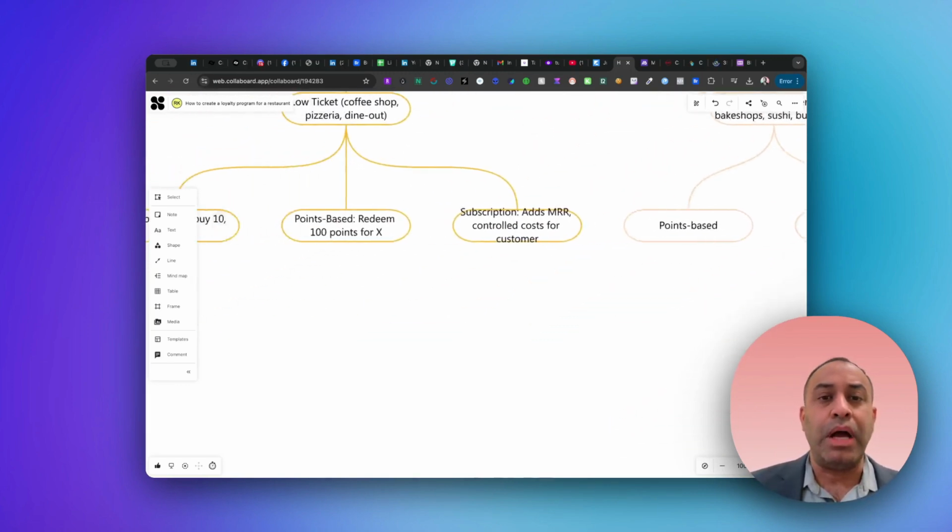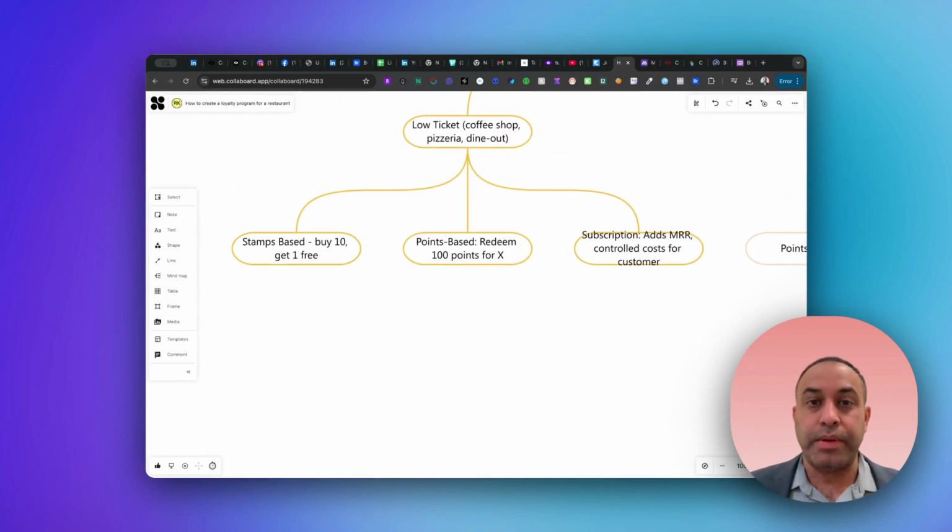Now, with respect to a loyalty program, you can do whatever you want with it. But just to avoid wasting time and procrastinating, and to get something out as quickly as possible, this is what you'll often find. For a low ticket, it's probably going to be a stamps-based program. So buy 10, get one free. For your coffee shop, buy 10 coffees, get a croissant free, or however you want to structure the rewards program. That's the stamps-based program. The points-based program, popularly think about Dunkin' Donuts. I think at Dunkin' Donuts, you get to 100 points and it unlocks a reward. You set up a single reward: earn 100 points and you get X free, like a slice of pizza on your next order, something like that.